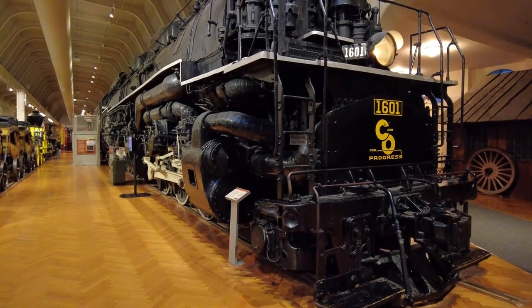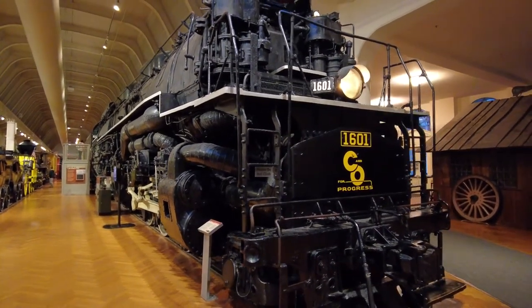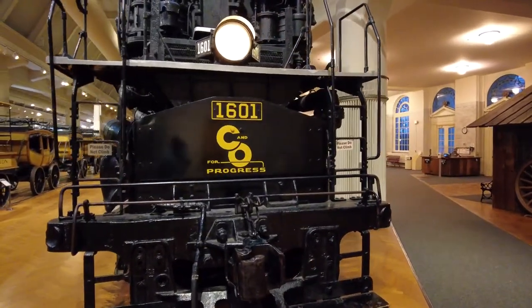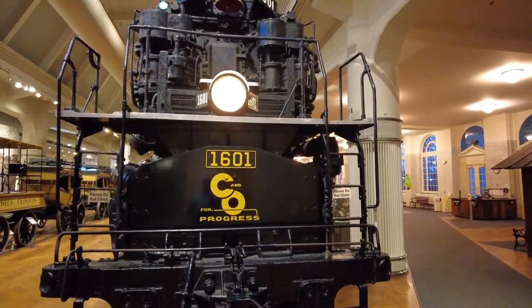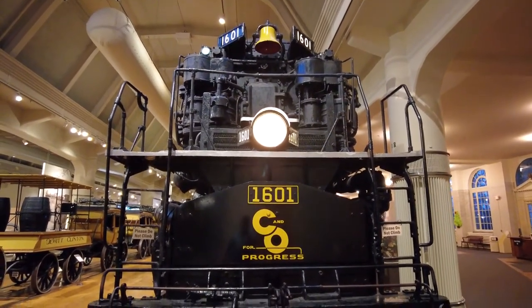And now look at the front of that train, 1601. Look at how big this thing is. It is gigantic. This is not something you'd ever want to be in front of when it's going full steam ahead.